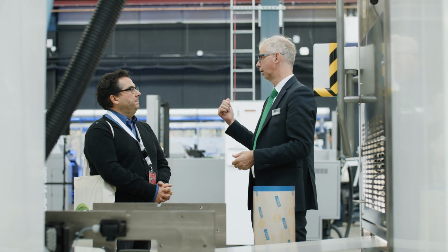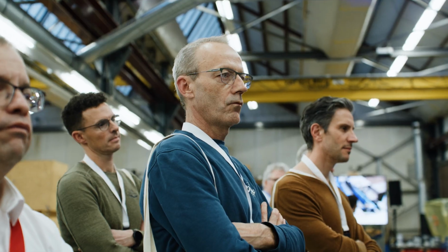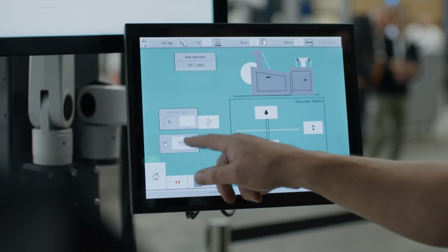I would really hope that DG Press continues doing events like this and also show up at other events. It's a whole other thing to be able to talk to the people that build the machines and that design the machines and that support the machine.